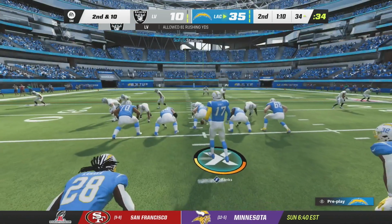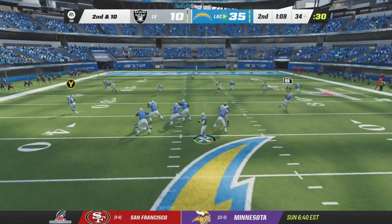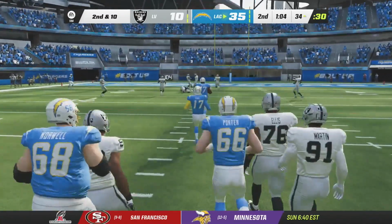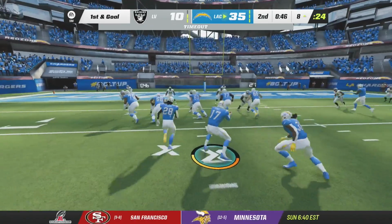Early on, the running game's been working well, and the offensive line has been pleased by that. The thought process there, catch those safeties creeping up, trying to help against the running game. They tried to hit him over the top, unsuccessfully. And he's brought down, but not before he reaches the 8-yard line.